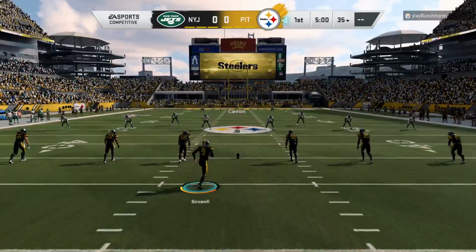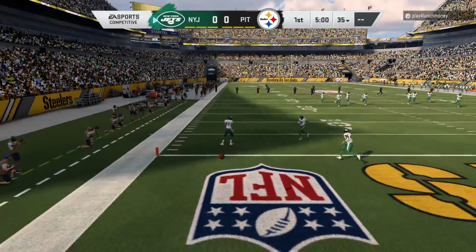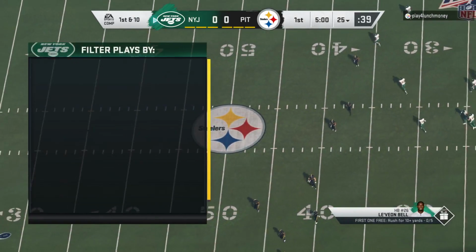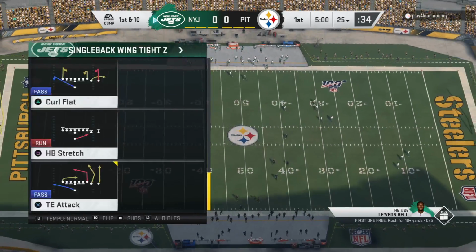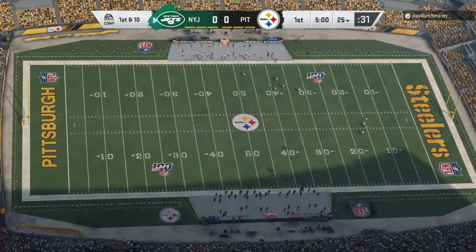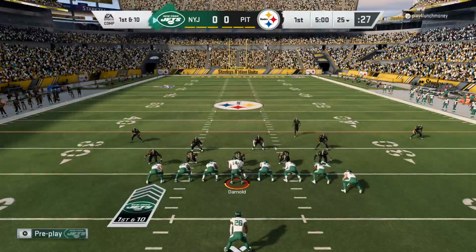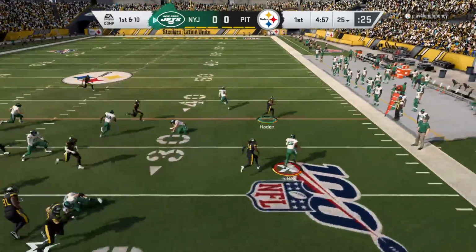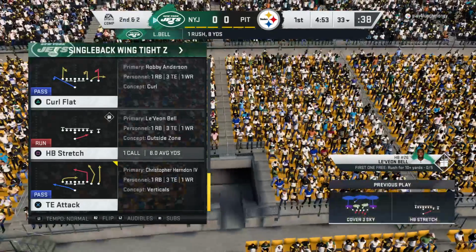Here we go from Heinz Field as Chris Boswell tees it up and boots it away. Now the first carry for Le'Veon Bell, and he's upended at the 33 following a good pickup of 8.